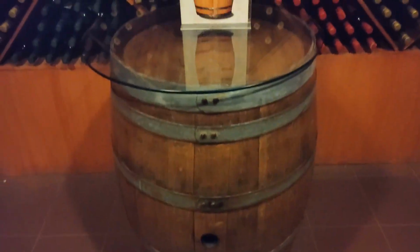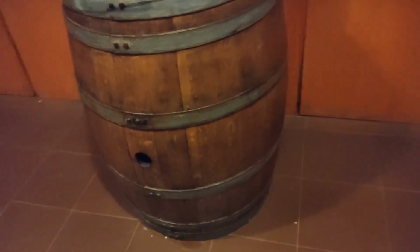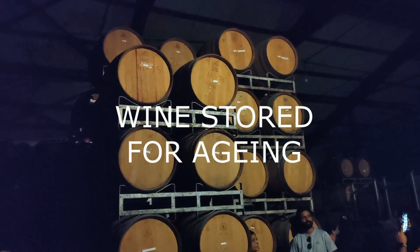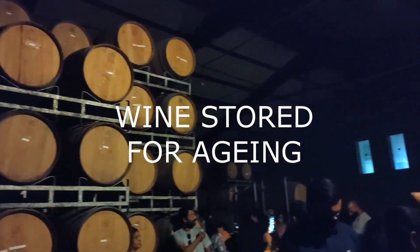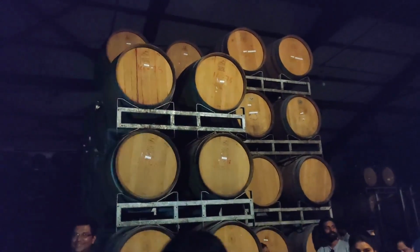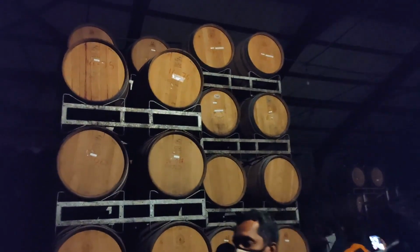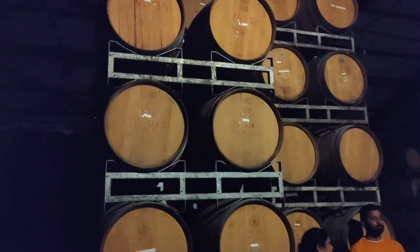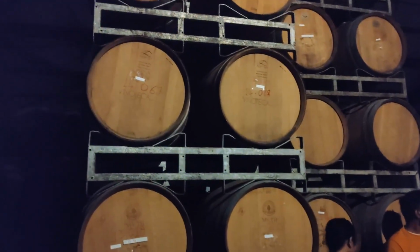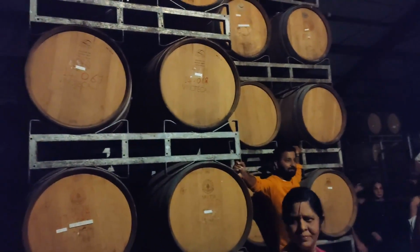This is the barrel where the wine is kept for aging. Here are the barrels. Here the room temperature is maintained, it's very cool. Here the wine is stored for aging. They say red wine is stored for 16 months, and for white wines it is 2 to 4 months. In total, they use these barrels for 12 years. After that they sell them to restaurants or to any of the people who are coming here. One barrel costs 9 to 10,000.